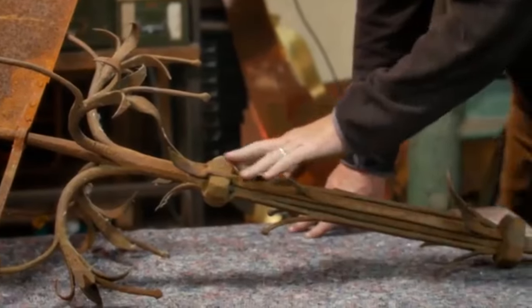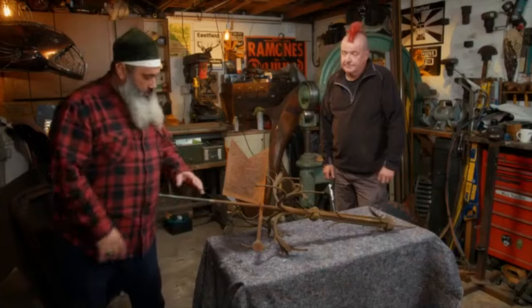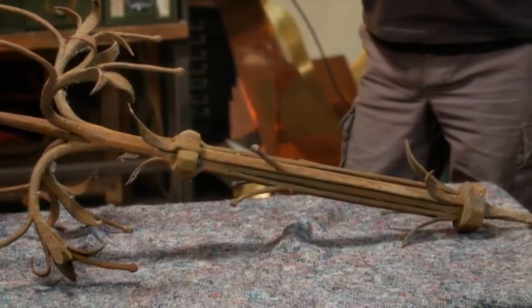Right. I know it looks old and rusty, and I know it looks like a weather vane. It is actually a lightning vane. And it would usually be on high buildings. You know, they'd have them on steeples of churches. Instead of setting fire to the roof, this would attract the lightning, and it would disperse it.